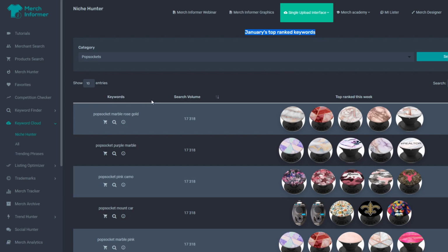Simple as that. Finally, you are going to want to understand the buyer's intent, okay? So when we're going through here, just remember, what is the buyer looking for when they search these keywords? So now that that is out of the way, three pieces of the puzzle, we're going to be returning to that quite frequently. You're going to have keywords, search volume, and top rank this week.